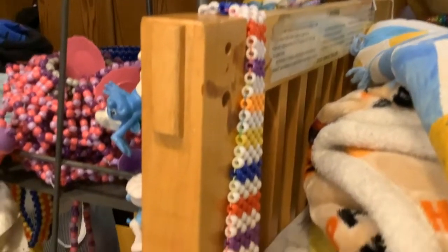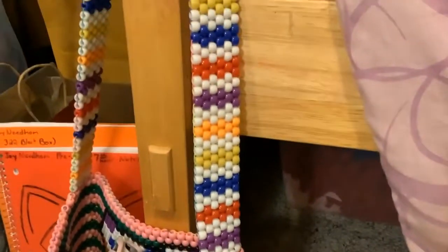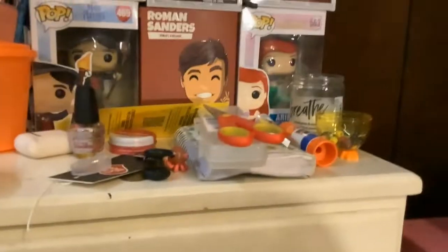Here we have a candy purse that I made. It has sprinkles from Blue's Clues on it. And it has these, like, rainbow out of order sprinkles for the strap. And here are my candy drawers that also double as my bedside table, which is why this is the most cluttered place in my whole room.